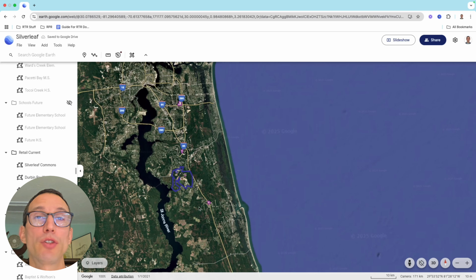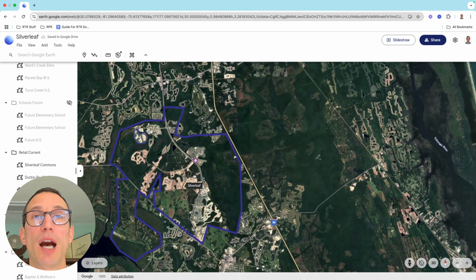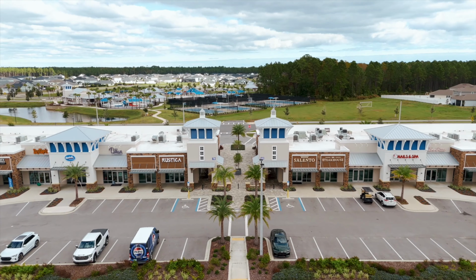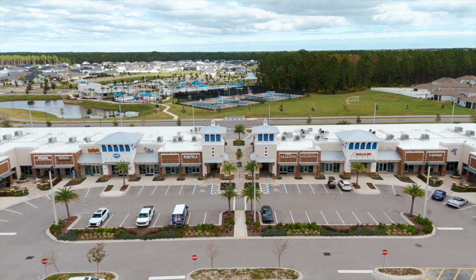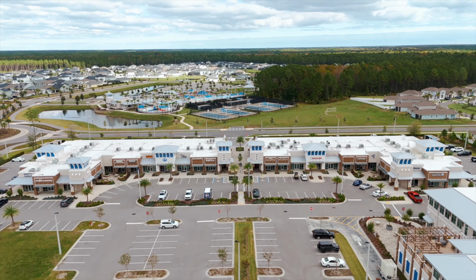But there's stuff close to you as well. Down here in the south is the St. Augustine Premium Outlets. And you've got Durbin Pavilion up here to the north. And right now, you do have the Silverleaf Commons, which is a small little section, and it's right across from the first amenity center as well. So be aware of that.